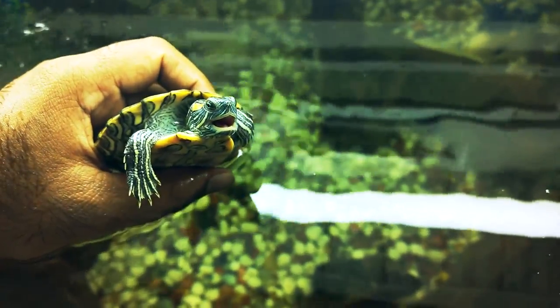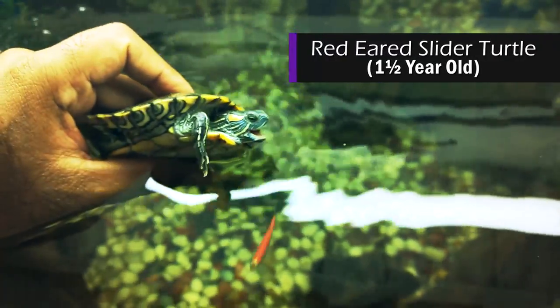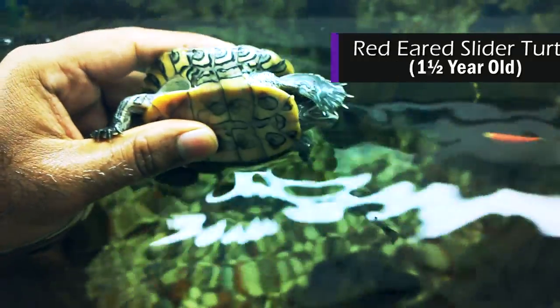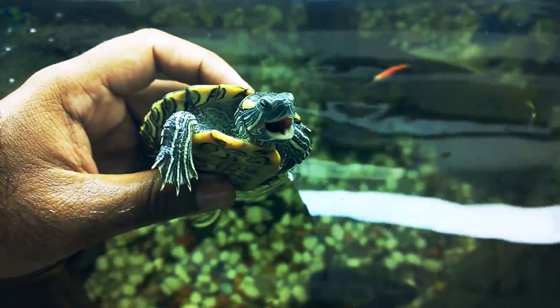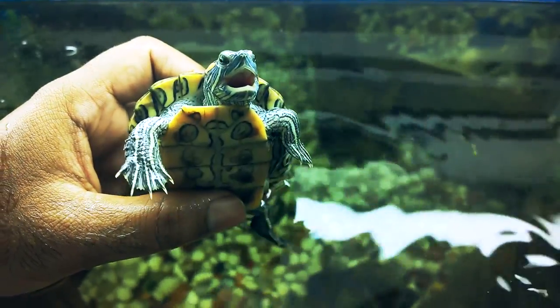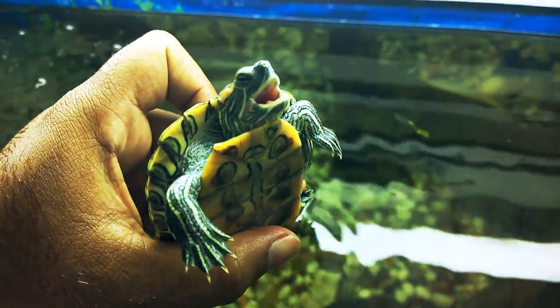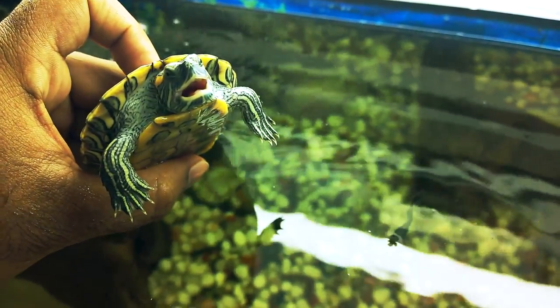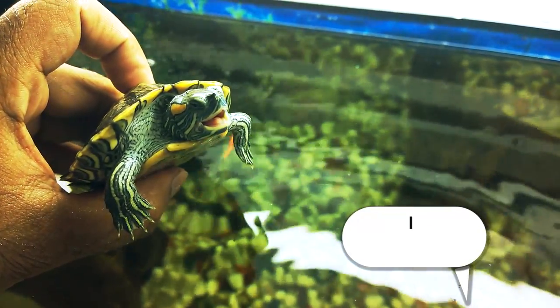This is the slider I have now. It is 1.5 years old and it is pretty good. If turtles survive the first 1 or 2 years, they are expected to live for more than 30 years. So I don't know about this, but it is going fine. If you can guess the gender of this turtle, you can tell me in the comment section.